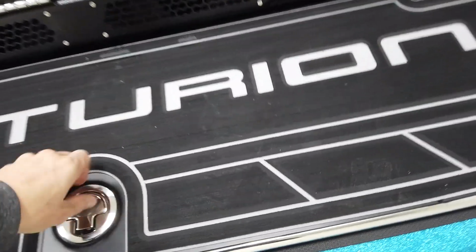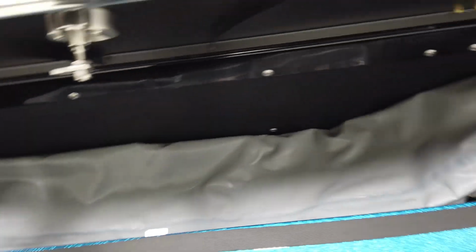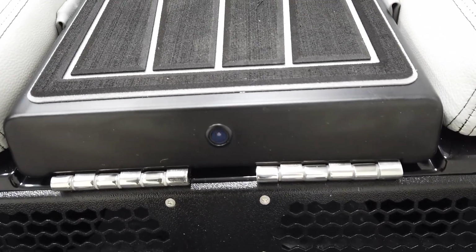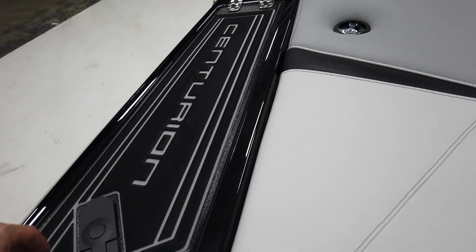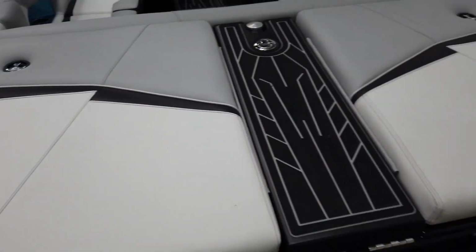Transom trunk with a 350-pound bag in the back of it. I say it's 350, could be 400. I'm not sure on that one. Rear camera. Storage on port and starboard of the boat.